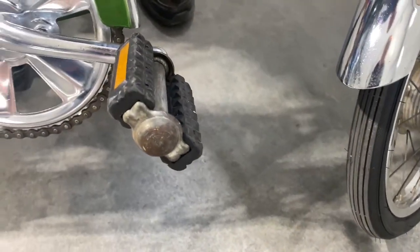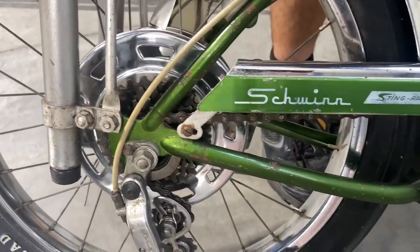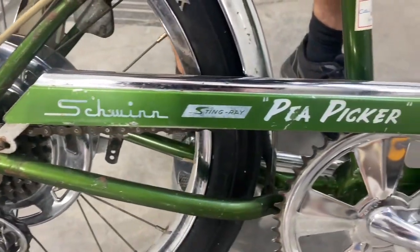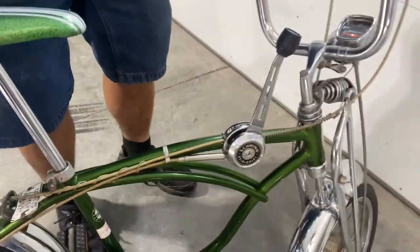All this paint appears to be original. It's got some scratches and some scuffs, yes, but it's a 50-year-old bicycle. But everything on this thing looks so highly original, I'm just so excited about it. So what are some of the other things that make this bike special? This bike actually had some accessories added to it.